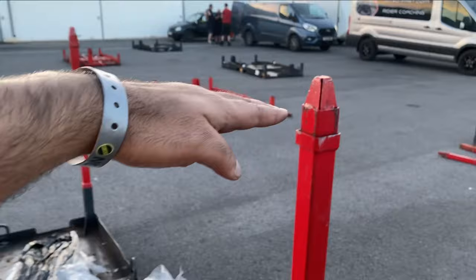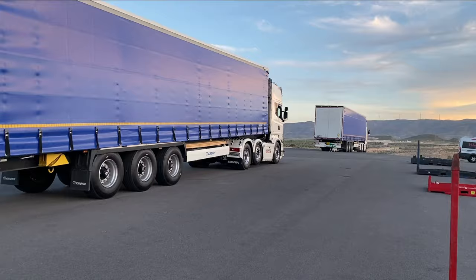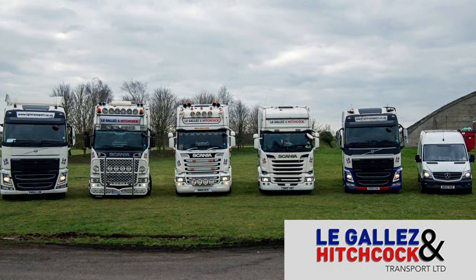The logistics company, I think they're called Lee. I'll throw a massive shout out to them because the guy who runs the company is very polite. Is it Lee Galazzo and Hitchcock? So yeah, massive congratulations to these guys. Very polite people.